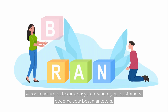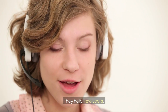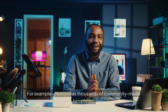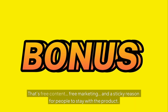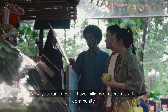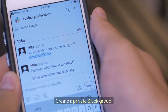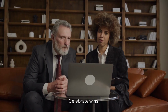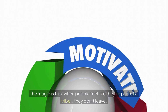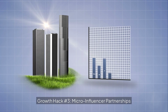Here's why this matters. A community creates an ecosystem where your customers become your best marketers. They share tips, they help new users, and they build loyalty that no competitor can easily steal. For example, Notion has thousands of community-made templates. That's free content, free marketing, and a sticky reason for people to stay with the product. Now, you don't need to have millions of users to start a community. Even a small group of your top 50 customers can be the seed. Create a private Slack group, host monthly Zoom calls, celebrate wins, let people connect with each other, not just you. The magic is this. When people feel like they're part of a tribe, they don't leave, and they bring their friends.